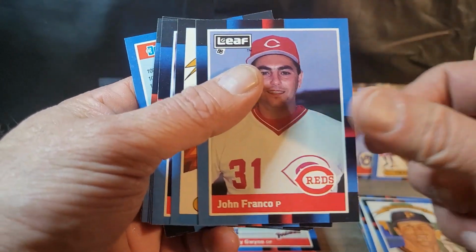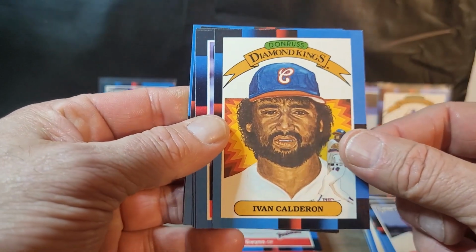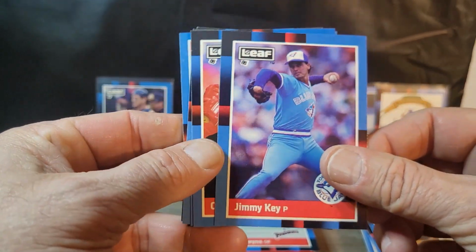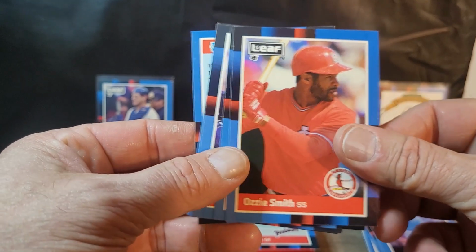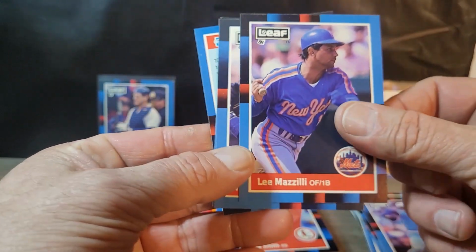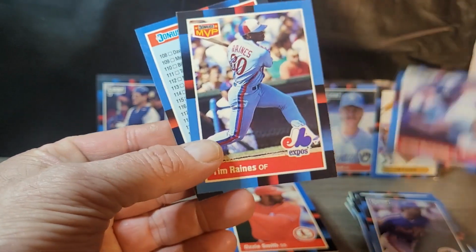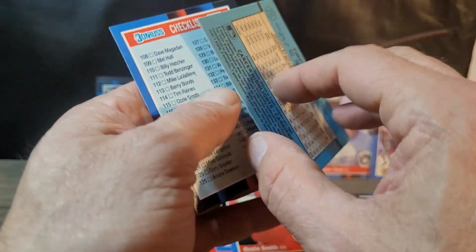Andy Van Slyke, Johnny Franco, Ivan Calderon, Jimmy Key. People put in a valid argument about his Hall of Fame. Ozzie Smith, nice Wizard of Oz there. Lee Mazzilli, Willie Randolph, and the Rock Raines MVP card. That's a nice find.